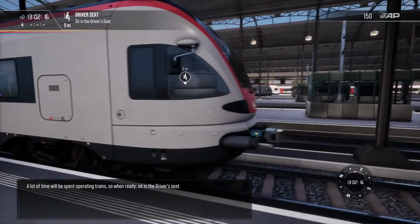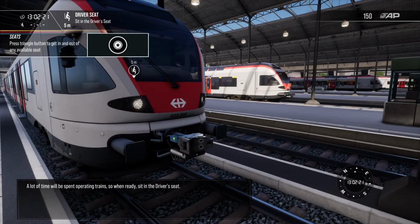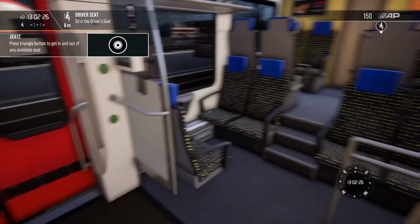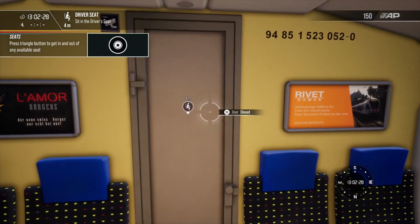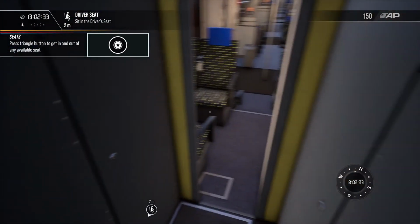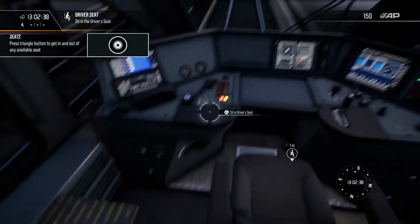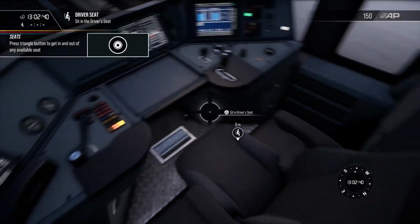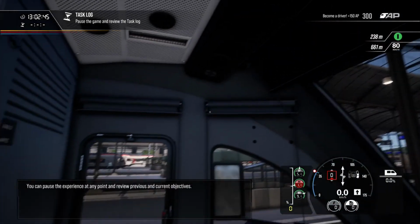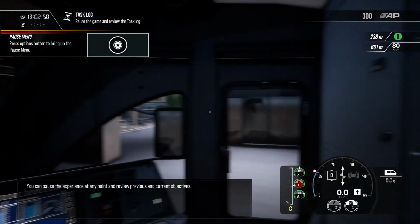A lot of time will be spent operating trains, so when ready, sit in the driver's seat. You can pause the experience at any point and review previous and current objectives.